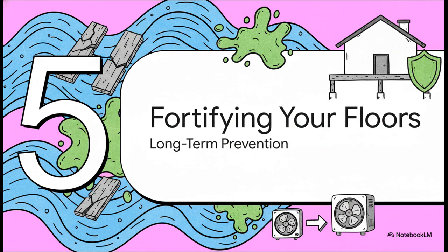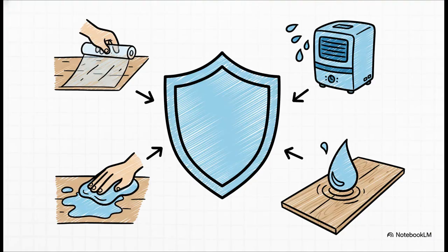All right, you've solved the immediate issue. The floor is dry. Awesome. Now, let's make sure it never comes back. It's time to fortify your floors for good. This is your proactive defense plan, your long-term playbook. It all starts with a proper installation, and that means using a quality moisture barrier. Seriously, think of it as armor for your floor.